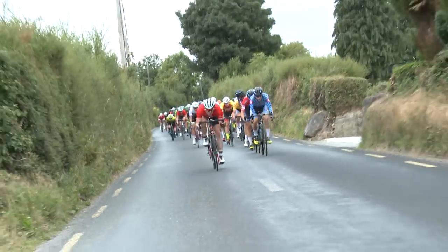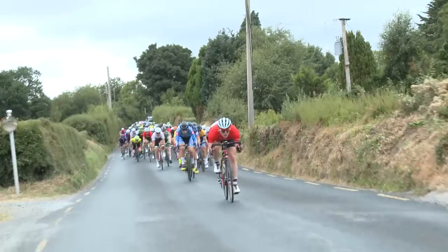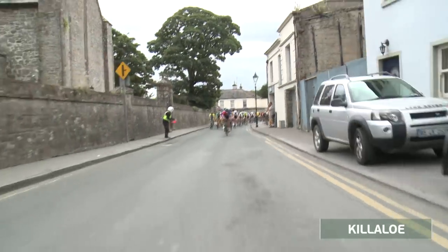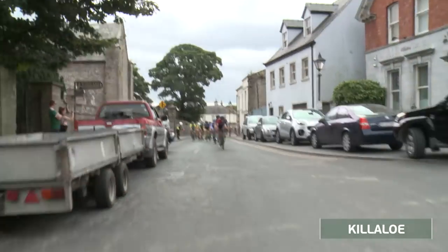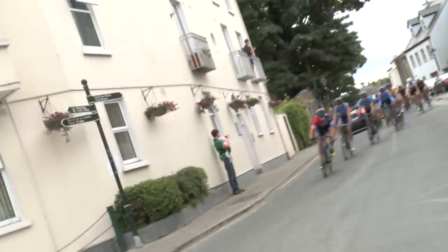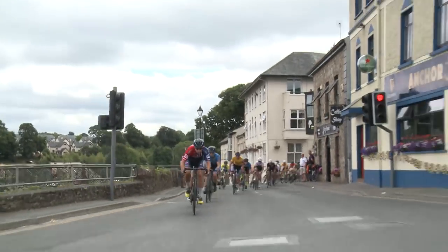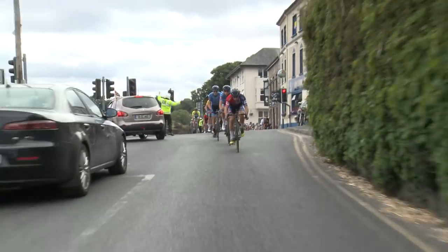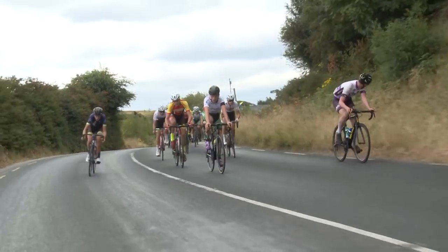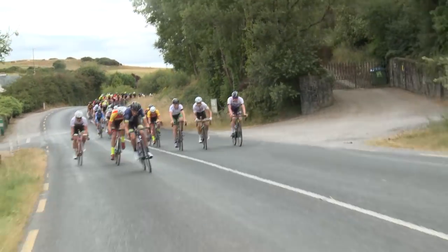And we can see yet another rider looking to move clear on this descent here. We don't expect him to put in great time on the descent here. And the marshal is notifying the traffic that there are riders coming through Killaloe. Hot Tubes remain on the front of the field here. You can see Logan McLean from Edinburgh, who'd been off the front there, is reeled back in. And quite spread across the front of affairs here.